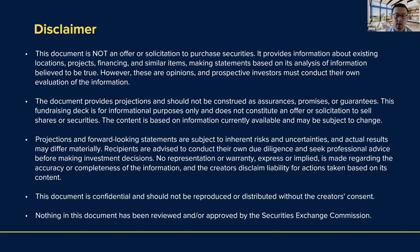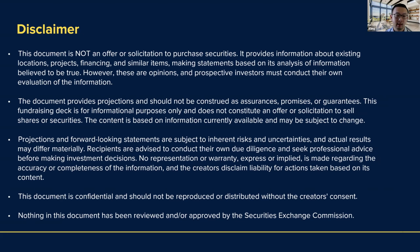Projections and forward-looking statements are subject to inherent risk and uncertainties, and actual results may differ materially. Recipients are advised to conduct their own due diligence and seek professional advice before making investment decisions. No representation or warranty, expressed or implied, is made regarding the accuracy or completeness of the information, and the creators disclaim liability for actions taken based on its content. The document is confidential and should not be reproduced or distributed without the creator's consent. Nothing in this document has been reviewed and or approved by the SEC. Okay, with that out of the way, let's jump right into it.